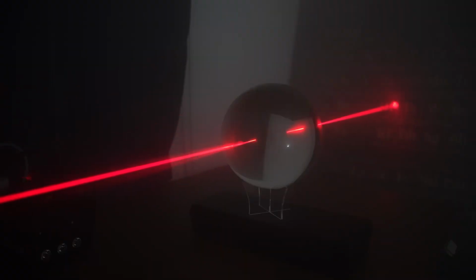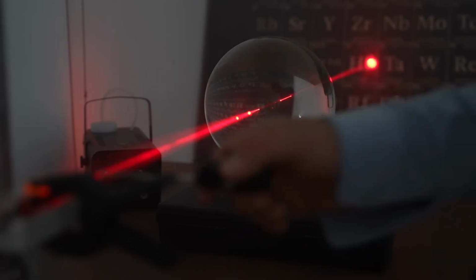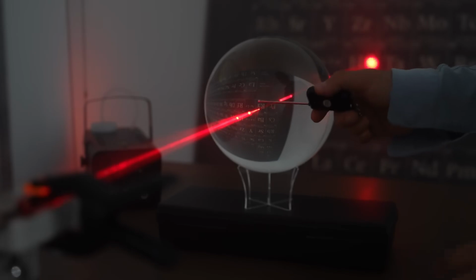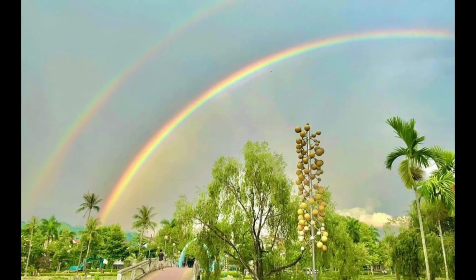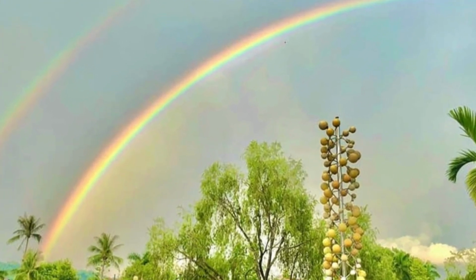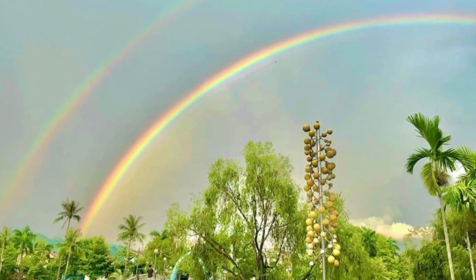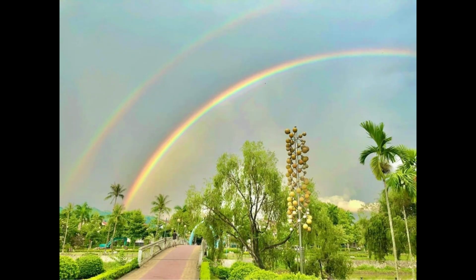Double rainbows are not just stunning, they're also hard to spot. Perfect weather conditions are needed. Strong sunlight and water droplets of the right size. That's why seeing a double rainbow is considered a special experience. Double rainbows, a rare and stunning phenomenon.